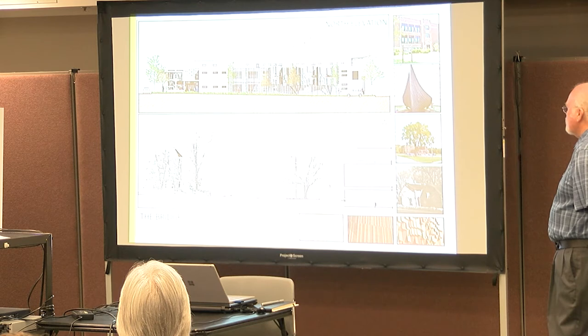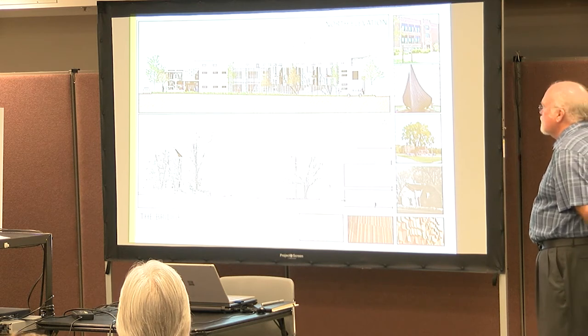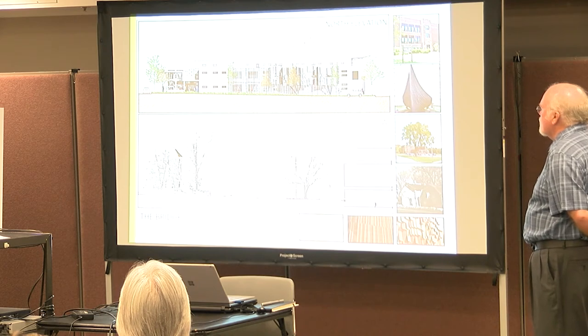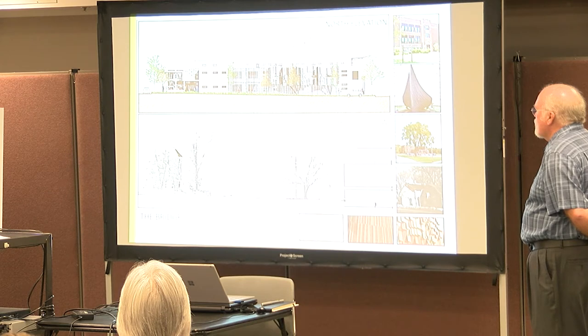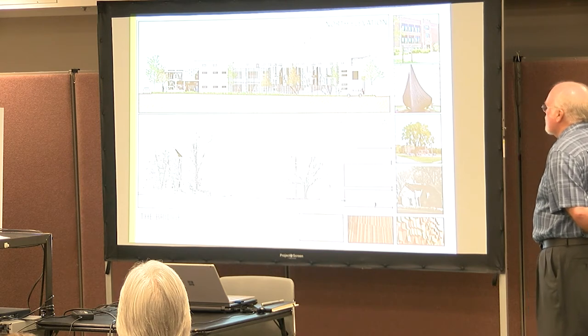So again, this is the north elevation, so the pedestrian entrance off of 6th and Campbell. And then, this is what I want to share with you here. This here in this scheme was really kind of a gesture to the old Cottonwood. And it's done in many of the schemes.